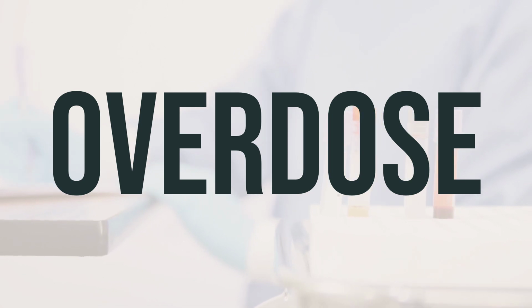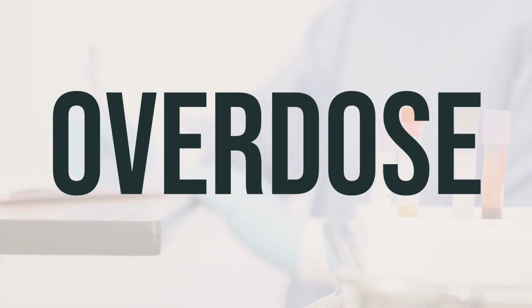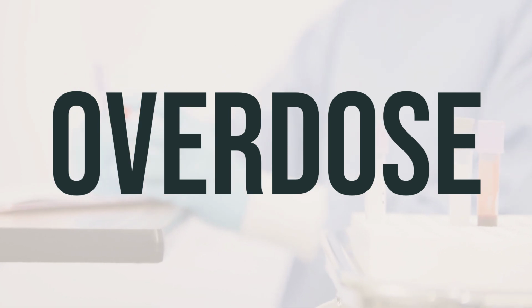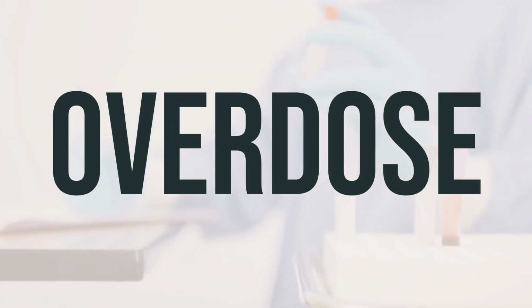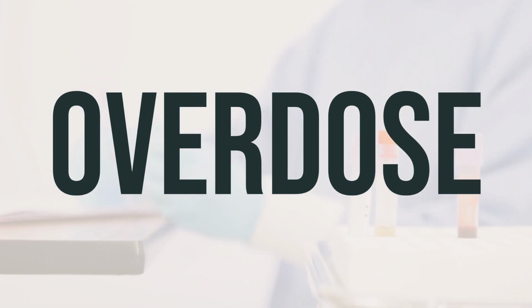If someone has taken too much Zolpimist and is experiencing severe symptoms like passing out or having difficulty breathing, it's important to seek immediate medical assistance. In the U.S., you can call 911 or your local poison control center at 1-800-222-1222. Canadian residents can call their provincial poison control center. Symptoms of an overdose may include slowed breathing or being in a deep sleep from which you cannot be awakened. It's crucial to get help right away in these situations.